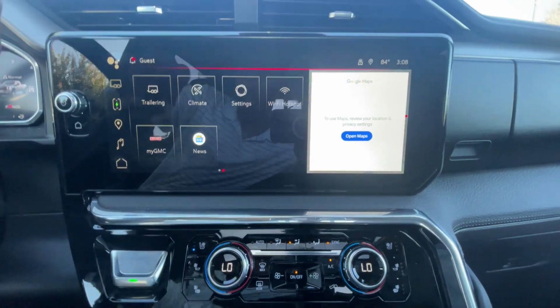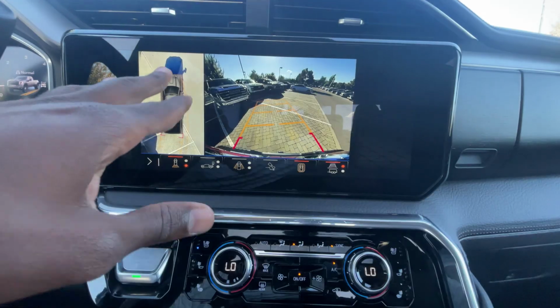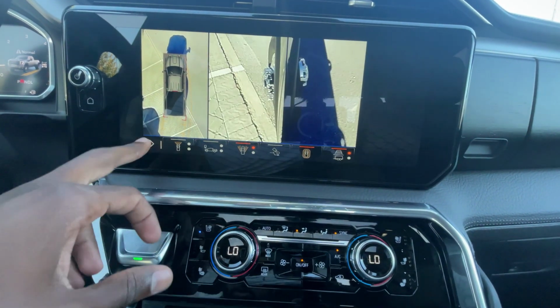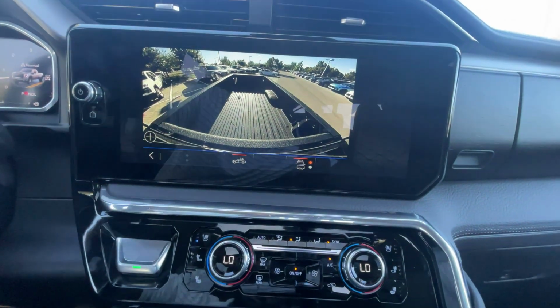A lot of camera views as well. Backup camera, the guidelines follow you as you turn the steering wheel. You get that top-down view as well. Front camera, curbside views, bed view. There's so many different camera angles for this thing.